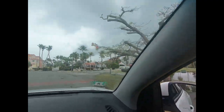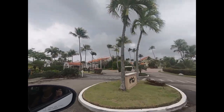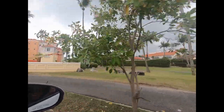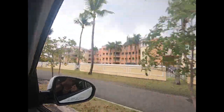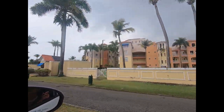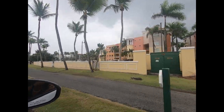So this is Beach Village. House is back here. I wanted you to drive through there. And this is the country club there. More just apartment style units. It's called Las Palmas. Can't tell what it is. Las Palmas. Dorado.